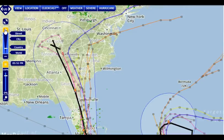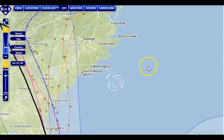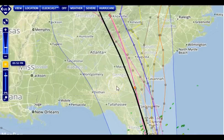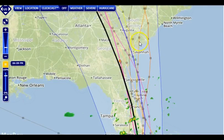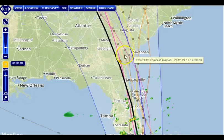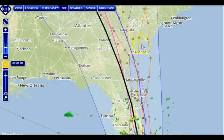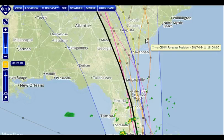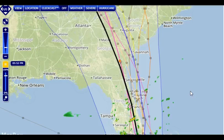And maybe we can make it a little bit even bigger here so we can see. It don't take all night to get here, huh? Here we go. Right in this area, right in here. It's looking now like it's going to be down south and more to the west of Savannah. Last night it looked like it was closer to South Carolina, in between South Carolina and Savannah. But all that's changed. But it's such a big storm.